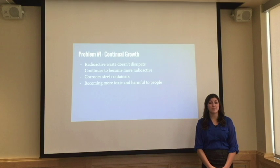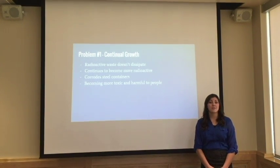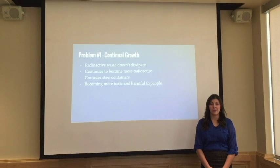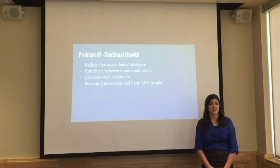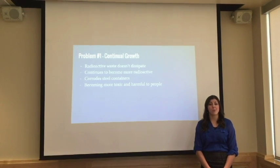There are two main problems with radioactive waste storage at the Clive facility. The first is continual growth. Over time, radioactive waste doesn't dissipate. It simply becomes more radioactive and dangerous. The increased radioactivity corrodes the steel container holding the material and makes it more toxic and more harmful to people.